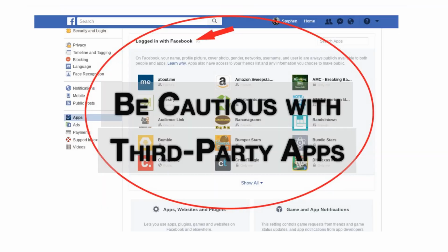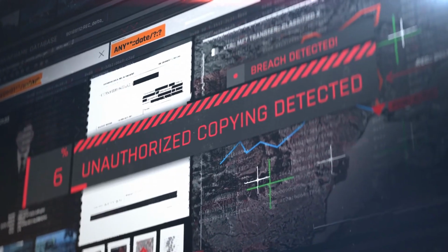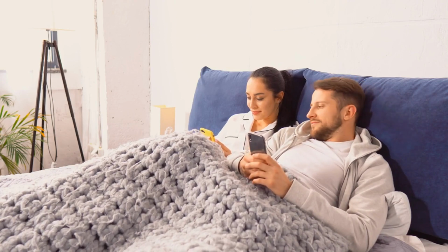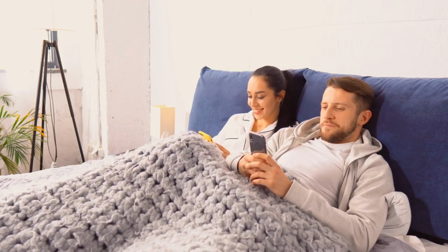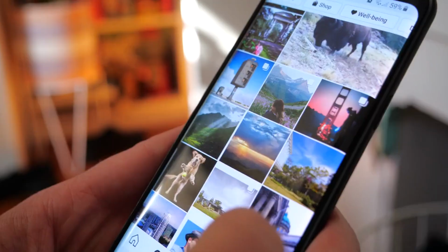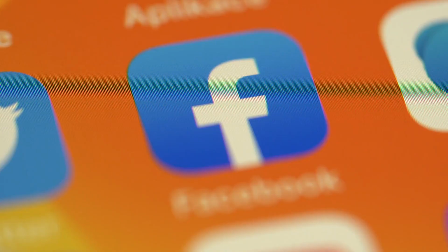Be cautious with third-party apps. This one's big. Remember the Cambridge Analytica scandal on Facebook? A seemingly harmless quiz app collected data not just from the users who took the quiz, but also from their friends, affecting millions. On all 3 platforms, review the apps connected to your account. On TikTok, check security and login to see which apps have access. On Instagram, go to Security and then Apps and Websites. On Facebook, it's in Settings under Apps and Websites. Remove any that you don't recognize or no longer use. Don't let a shady app jeopardize your personal data.